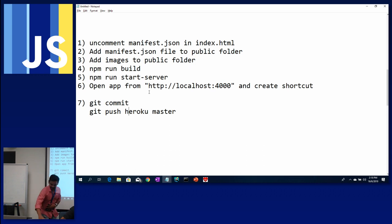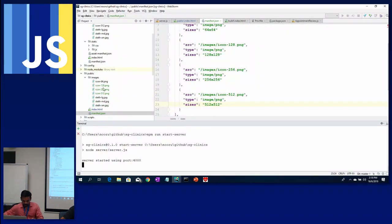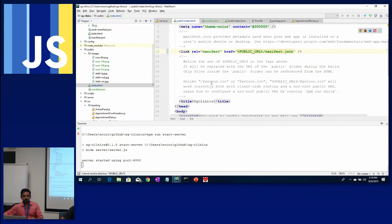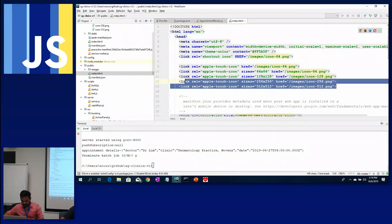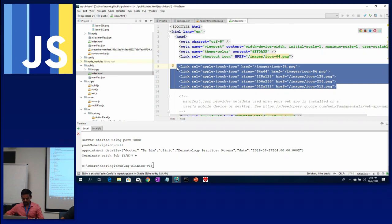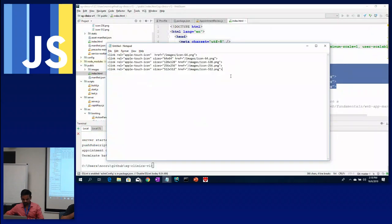Yeah, I think in the iOS you need to add these icons. Oh, the four. Yes. Okay. For people using iPhones, you need to do one more step. So Apple doesn't respect the manifest.json, so they have their own way of doing it. Copy this and put it in your index.html. So I'll just put it here. The same tag with different images.